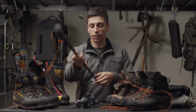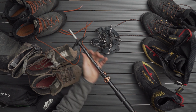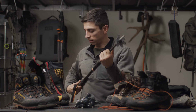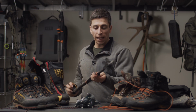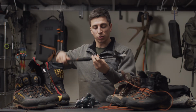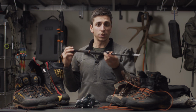I like probably the ability to collapse these into 3 different lengths, because if you don't need them, they can go on your pack. If you get the 2-layer trekking poles, they don't quite break down small enough to fit on your pack. So a 3-pole section is a little bit better in my opinion. And also this really positive lock clasp. I've used the threading style or the screwing style poles, and they really seem to fail and fall apart. So I would really recommend something with a clasp. This is Black Diamond. They make pretty great accessories when it comes to this stuff.